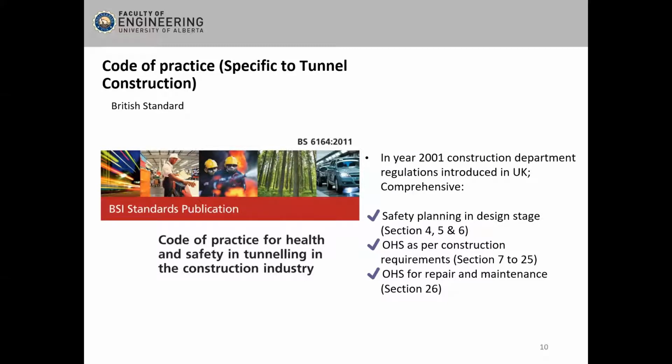A similar Alberta OHS code is also presented to make a contrast, so that we understand what the similarities and what the differences are. Again, I'd like to remind you, in Alberta OHS is the minimum threshold to be followed in any construction site.